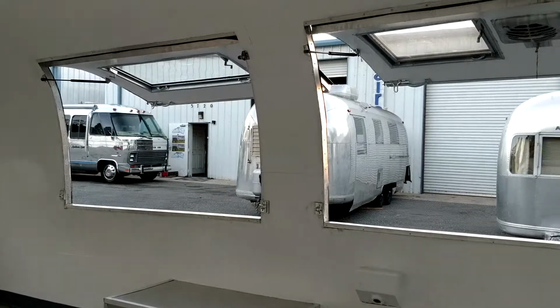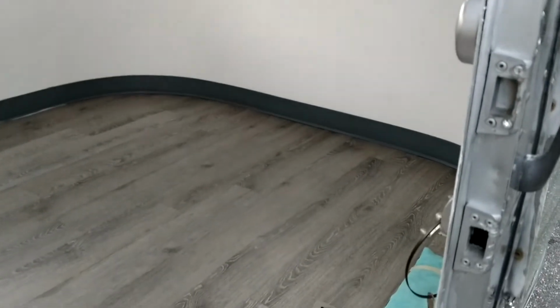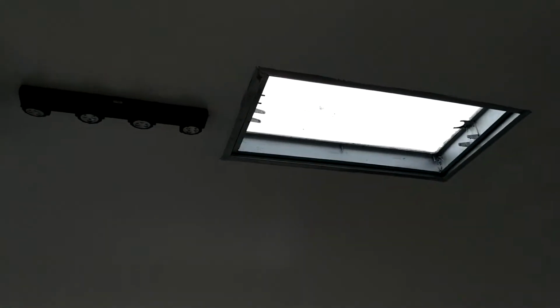1963 Airstream Tradewind, two openings, vinyl floor, 100% waterproof and 100% scratch resistant. We have LED lighting on the ceiling.